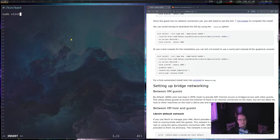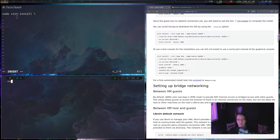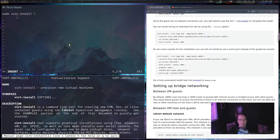So sudo virt-install. And this is when it is handy to open up another terminal and just have the man page for virt-install open. So virt-type, you're going to want to do KVM if you're on Linux. I don't know why you would want to do anything other than KVM. So virt-type KVM, name. This is whatever you want this virtual machine to be referred to in the system. In this, I will call it Barebones Beautiful VM.